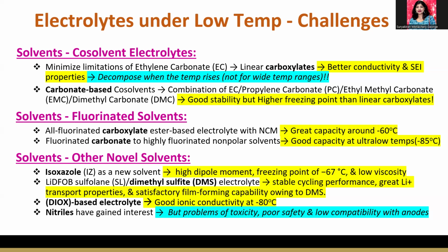Coming to fluorinated solvents, an all fluorinated carboxylate ester-based electrolyte with NCM chemistry has been shown to offer greater capacity at around minus 60 degrees Celsius. Similarly, fluorinated carbonate added to highly fluorinated nonpolar solvent offers good capacity even at ultra low temperatures like minus 85 degrees Celsius. In addition to common carbonates and carboxylates, several novel solvents also have been investigated. Isoxazole as a new solvent has shown high dipole moment, freezing point of minus 67 degrees Celsius, and low viscosity.